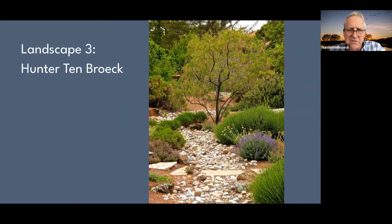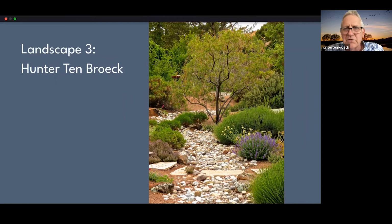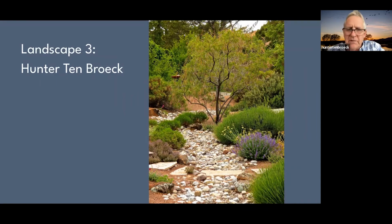And then up on the edges, it's a little hard to tell, but there are some rosemary and some turpentine bush, which are much more xeric. They can take a little extra water, but their roots aren't going to be down in the bottom of that swale. They've got larger cobble down in the bottom of the swale, so that when there are large runoff events, the whole area doesn't get washed away. So that's basically the focus of that.